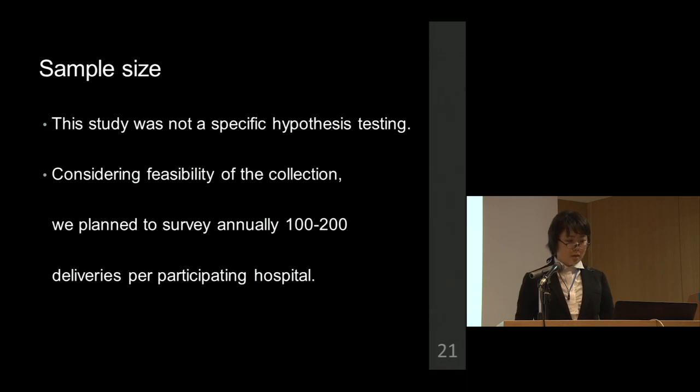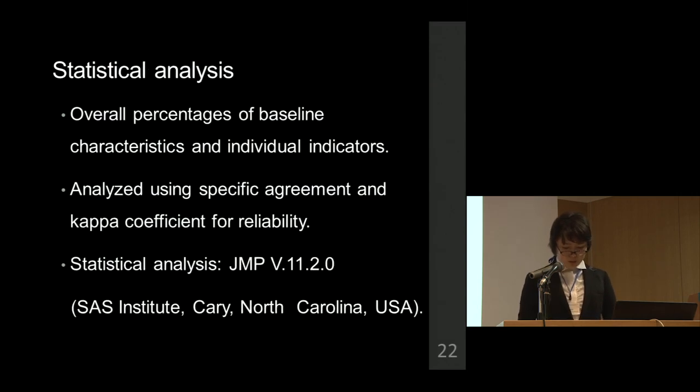Sample size. This study was not specific to hypothesis testing. Considering feasibility of the collection, we planned to survey annually between 100 and 200 deliveries per participating hospital. Statistical analysis. Overall percentages of baseline characteristics and individual indicators were descriptively analyzed.